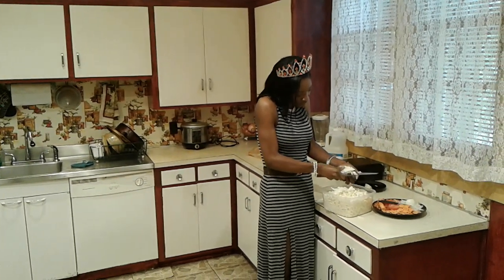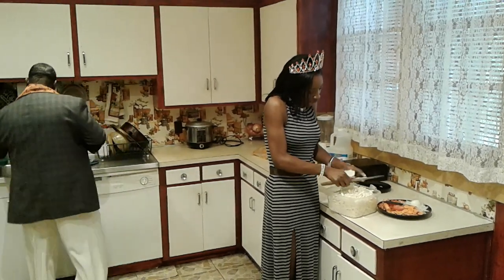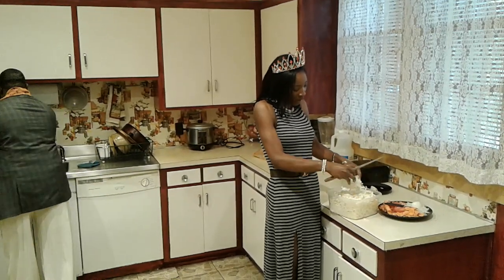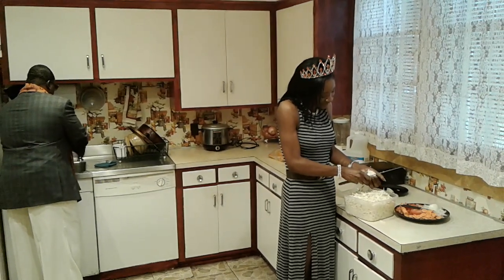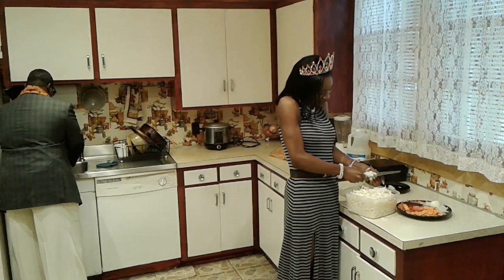Like this. And make sure whenever you finish cutting up, you're supposed to loosen the cabbage. So you're going to loosen the pieces up like this. I might as well wash my hands. You never know when I may have to assist you. That's a bit nice.